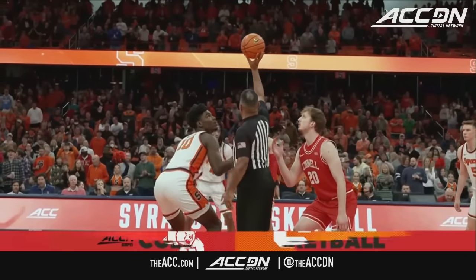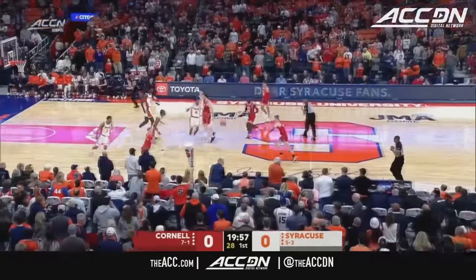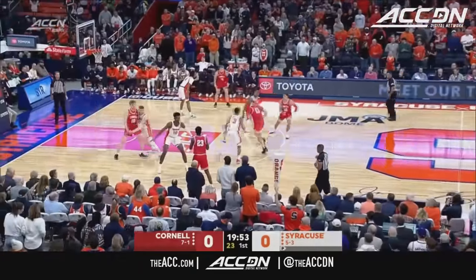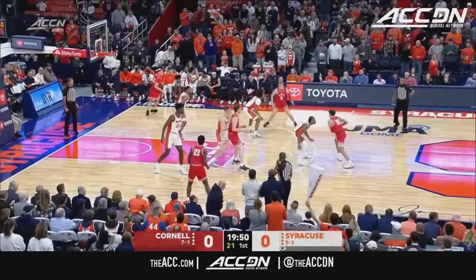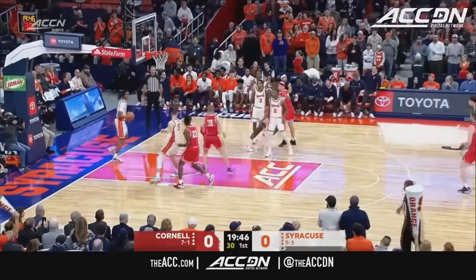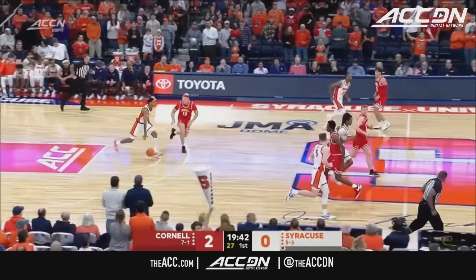Sean Hansen at Cornell in red. Naheem McLeod at Syracuse in white. We are underway. The 128th meeting between Cornell and Syracuse tips off. Our officials tonight, Jeb Hartness, Jeffrey Clark, and Ted Valentine. And the back door open for the first basket of the game. Cooper Nord opens the scoring.